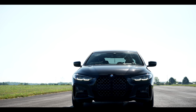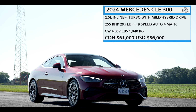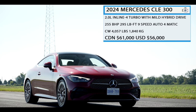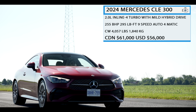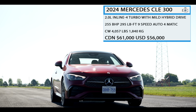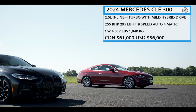Meanwhile, in the US, $52,000. Next one is the 2024 Mercedes CLE 300, which uses a 2-liter inline-4 turbo with a mild hybrid drive. It makes exactly 255 brake horsepower, like the Beamer, and 295 pound-feet of torque with a 9-speed automatic transmission, 4MATIC, only 1 pound-foot of torque more than the Beamer, with a curb weight of 4,057 pounds, or 1,840 kg. Now that shocked me a little bit. Meanwhile, the price here is $61,000, and in the US $56,000 for the CLE, so you will pay a little bit more in the US.